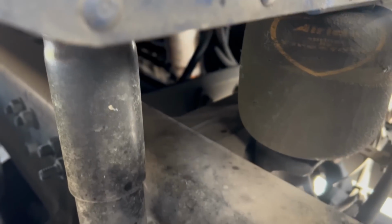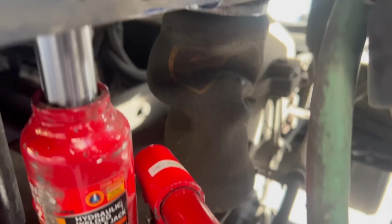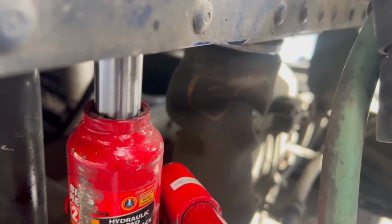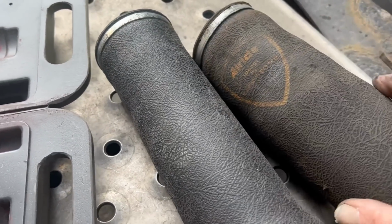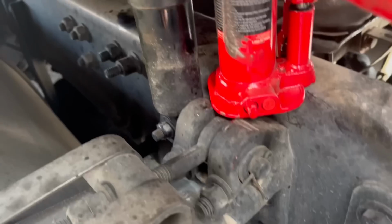So first, we put the bottle jack under there and we crank it up. Okay, so now you see I've got the jack cranked up, and see now the airbag has lost all of its air. Now I just got to get the quick release down out of the bottom, and we'll pull that sucker out of there. Okay, so there's the old airbag. Got it out. It's not all that old, but you know, we'll replace it with this one. Luckily I had another one.